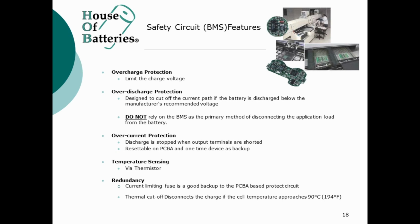The first is overcharge protection in case the charger fails to terminate at the proper peak voltage, which is about 4.2 volts for most lithium chemistries, but as low as 3.6 for lithium iron phosphate. If the charger fails to terminate properly at that peak voltage, then the safety circuit will kick in at perhaps about 4.3 volts or so for most cell chemistries. Over discharge protection is equally as important, because if lithium-ion cells are over discharged or discharged to a very low voltage, then they do become permanently damaged and unsafe for use.